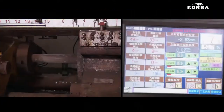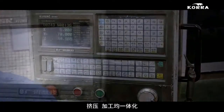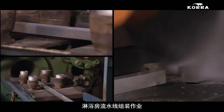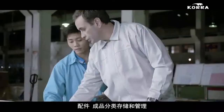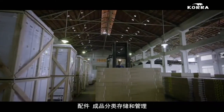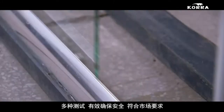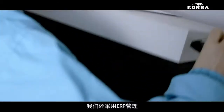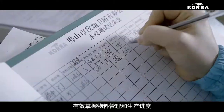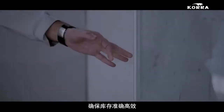But how can we do it? From R&D to after-sales service, we focus on perfecting each set of sanitary ware. The automatic aluminum production line, the integrated extrusion and processing, the automatic shower enclosure assembly line, all are in good order. The storage and management of accessories and finished goods are scientific. Various tests ensure the quality and safety of our products, making sure that our products meet the demands of customers. We adopt an ERP system to effectively control raw material management, production process, and the finished goods database, so as to guarantee the accuracy and efficiency of storage.